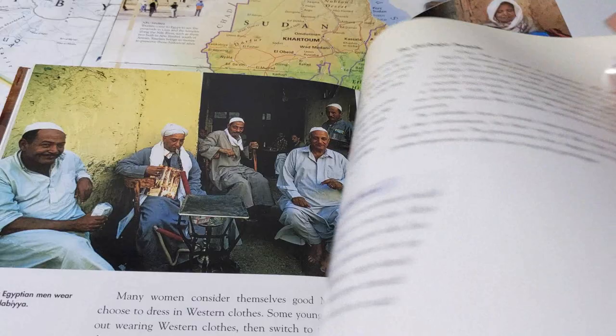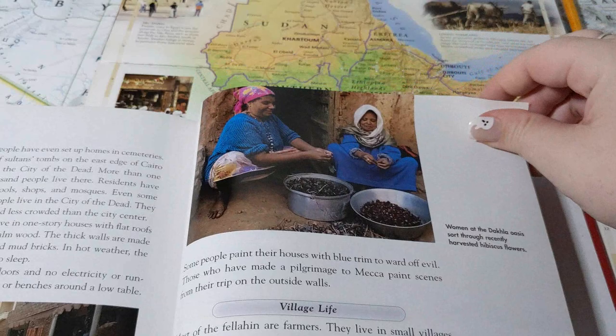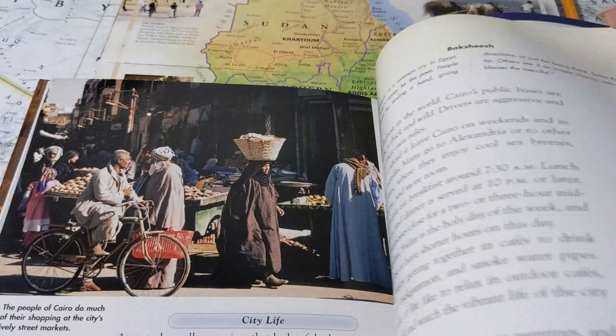Let's see. Just a typical day in Cairo, riding your pony through the streets. And says they're sorting out flowers at an oasis, probably to sell whatever you can make out of those. And another typical shopping day in Cairo. You can imagine all the sounds and smells in this place, right? That's the end of the book.